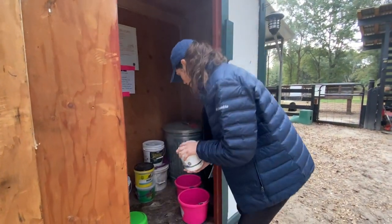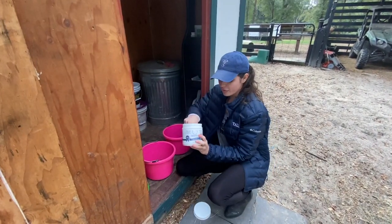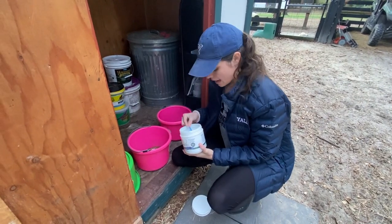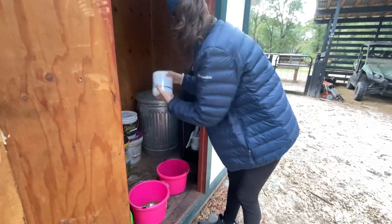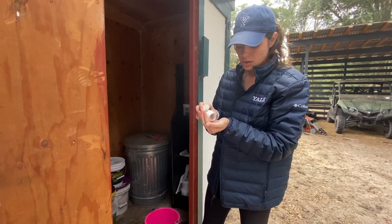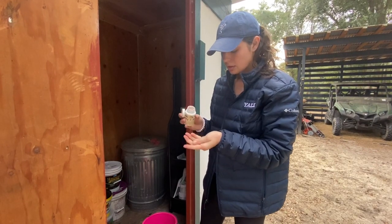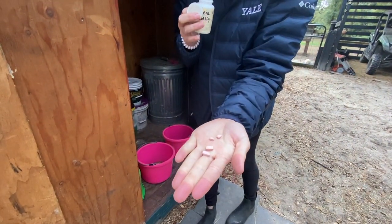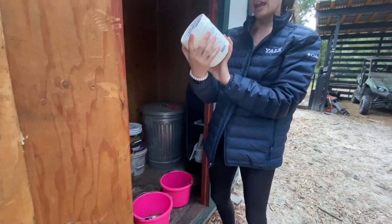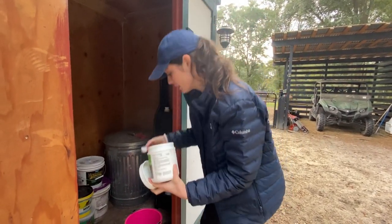And then in their supplements, this is Leia's grain. They each get a full little scoop of this. They each get a full scoop. And these horses both don't sweat and have cushions. So like I told you guys, they get a lot of supplements. They each get these pills. I honestly don't know the names of them. Their moms have covered the pill bottle. But Leia gets 1.5 of these, and then Sassy gets one. So, we'll do that. They each get, I know this is vitamin E, a scoop of this in the morning. They literally have so many supplements. It's like vitamins and everything, these horses.